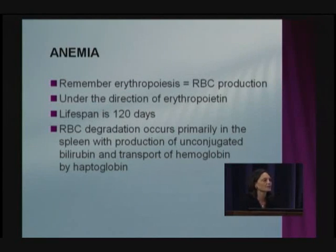All right, so here we go. We're off and running. We're going to start with anemia. And just a few pointers to start with. Remember that red cell production is also known as erythropoiesis, and that everything in that lineage is under the direction, ultimately, of erythropoietin. Remember that red blood cells in the vessels have a lifespan of about 120 days, and that when they die, their degradation is primarily through the spleen. And after they die, you see unconjugated bilirubin, and you see the hemoglobin that's produced after the red cell death transported by haptoglobin.